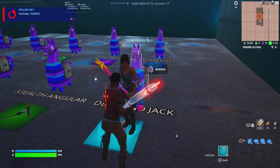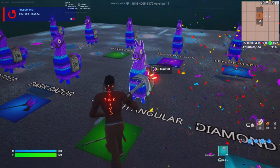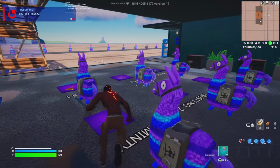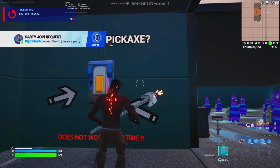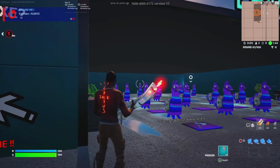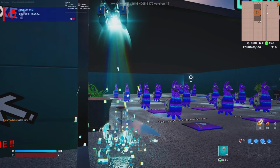So search the llama. Why is this guy here? I don't know. Search the llama. And then it says choose a pickaxe llama. Once you guys do that, you want to go back to the spawn button, click the button, and then it says respawn. Like I said, we're just testing these maps out, guys, to see if it's true or not. And if you press start and respawn, then I guess it should give you the pickaxe.